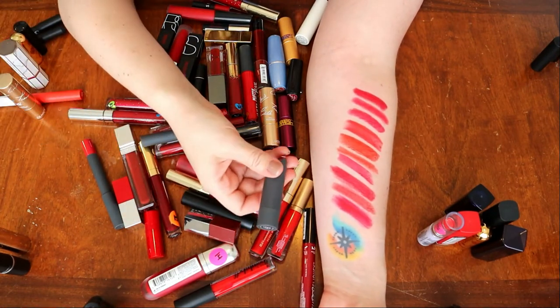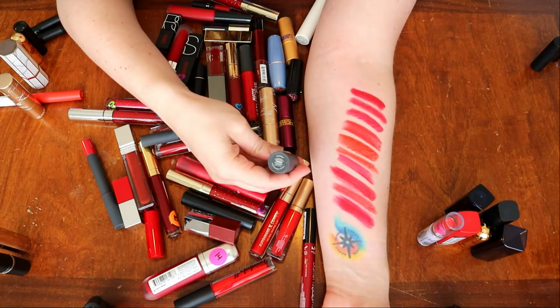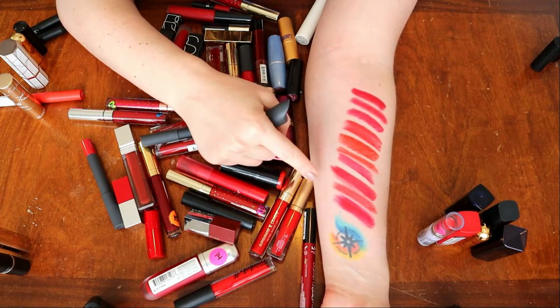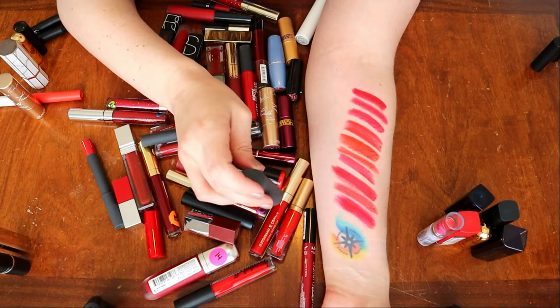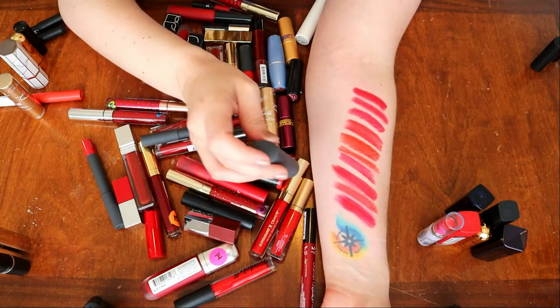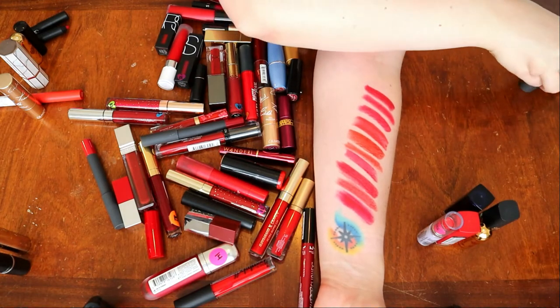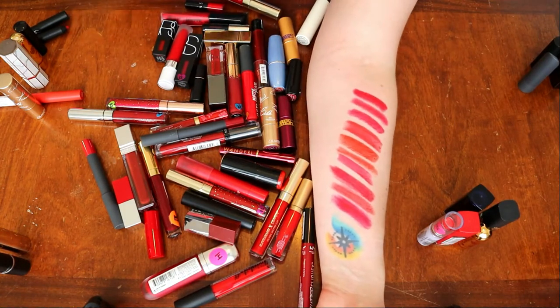The next one is from Bite. Again, another discontinued item. This is in the shade Tannin, and I like it. I mean, it's really, really pretty. And for the moment, actually, no, I take that back. This and the Fiona Styles, they're gonna go in my chopping block section because I can't just keep everything.